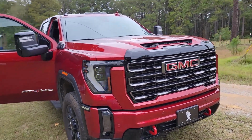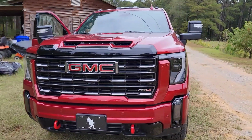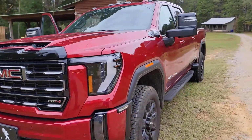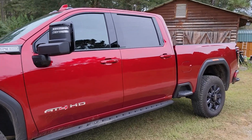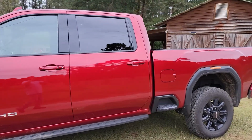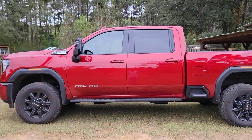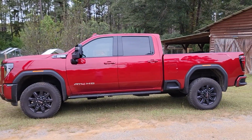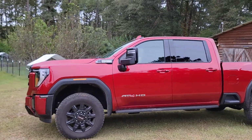So, long story short, I wound up buying this GMC 2500 HD AT4 Sierra because I could not get a hold of the original truck that I was looking for. And this thing is absolutely gorgeous. It is a dang near perfect truck aesthetically.